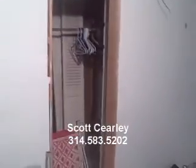Partially finished basement here. There's another closet in there. Here we got the utility area, furnace. Sorry, not much light down here, folks.